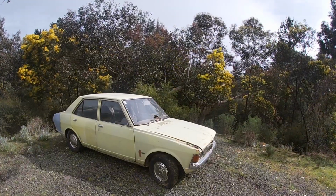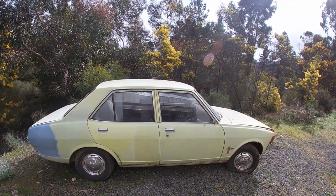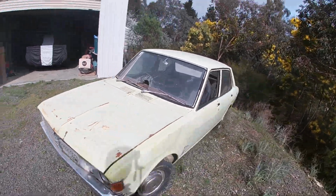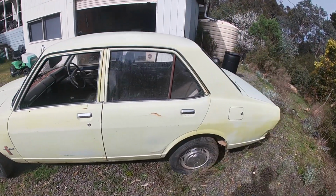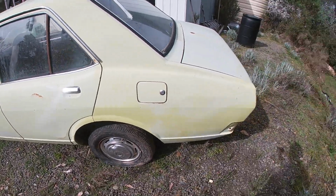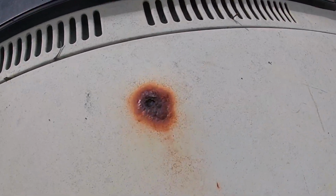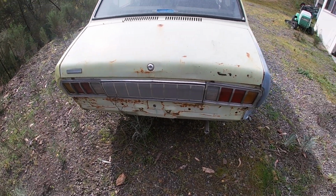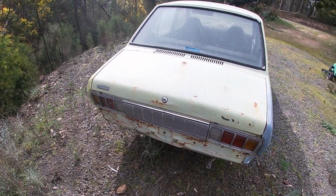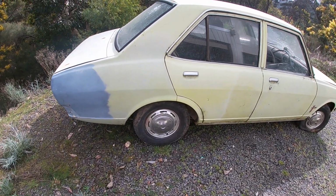Alright, well here she is, 1973 Chrysler Galant. It's pretty rough. Tyre hasn't held air. It's got a lot of dings. Faded paint. Someone's trod on the roof. A rust hole in the boot. Missing the rear bar. It's had some sort of a hit in the rear. Some of this isn't straight. The tail lamps are all there. Most of the trim appears to be there. But yeah, at least that tyre's holding air.